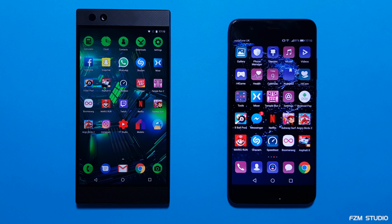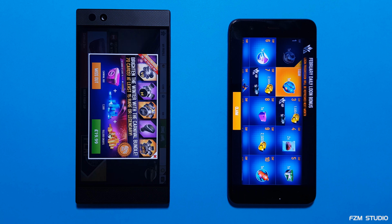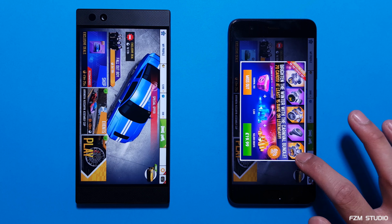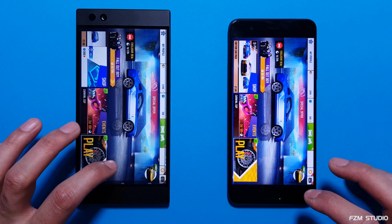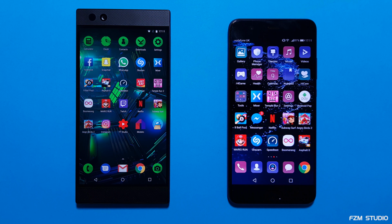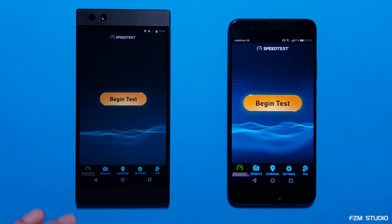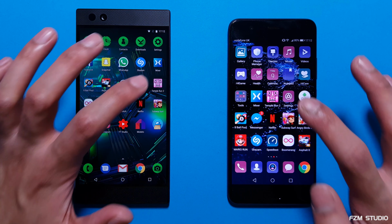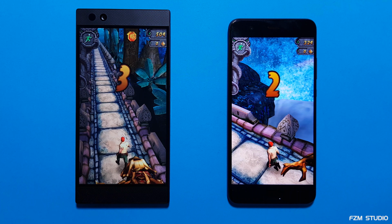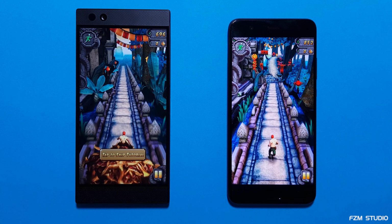Next up is Asphalt 8. And again, reloading from where we were on the home screen. Excellent. Let's continue on with the RAM management test. Let's go to speed test so we can carry on from where we left. Let's go to Temple Run 2, resuming from where I played. So that's fantastic.